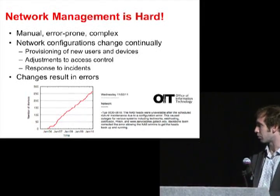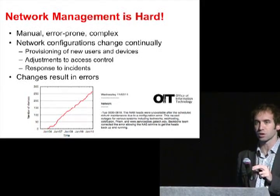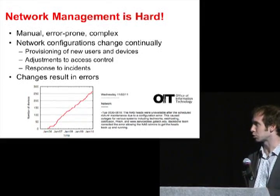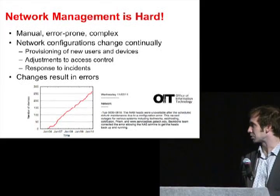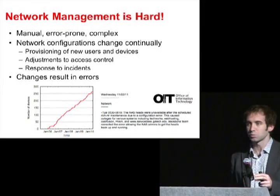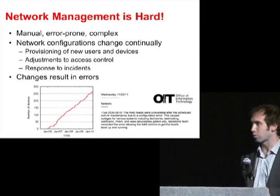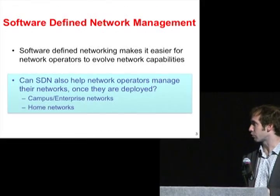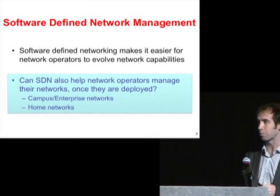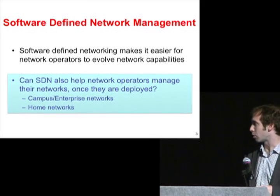Here's one that I pulled off of the Georgia Tech page just a couple days ago, where a configuration error to a router caused some downtime. This is, of course, not specific to our network, happens everywhere. So basically what our research is exploring is how software-defined networking can play a role here. We already know that software-defined networking makes it easier for network operators to evolve certain network capabilities, but how can it also help network operators manage their networks once they're actually deployed?